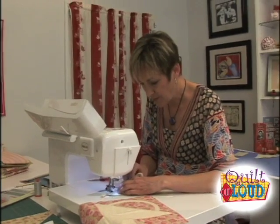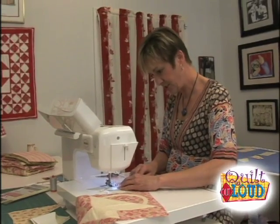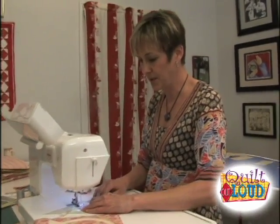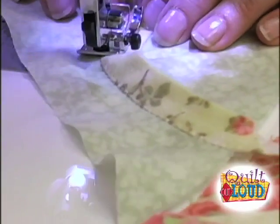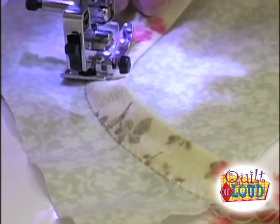handle fabric. And what I'm doing is I'm just watching this line that I've drawn and just turning the handle around as I go. This sewing machine just, it's like butter sewing on this flannel. I just love it. I haven't worked with flannel a lot, but this just goes along so easy.